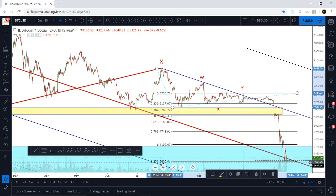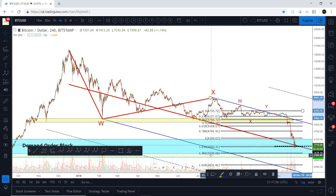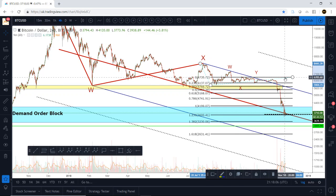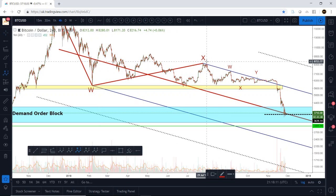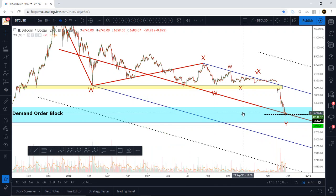Look where we've come to, 3600, we're at 1.236. And if we look at where the next level is, it's 3200, that's the 1.382. So this is where I expect the next point of support to be. So let's depict this a little bit clearer. We've got this will be a W X Y, and let's make it submillennium so it's nice and clear.